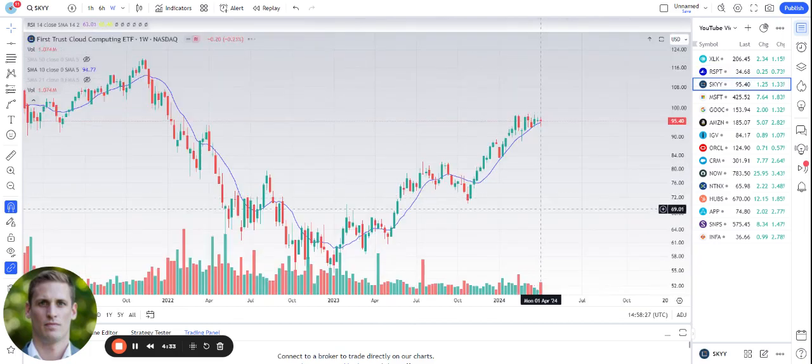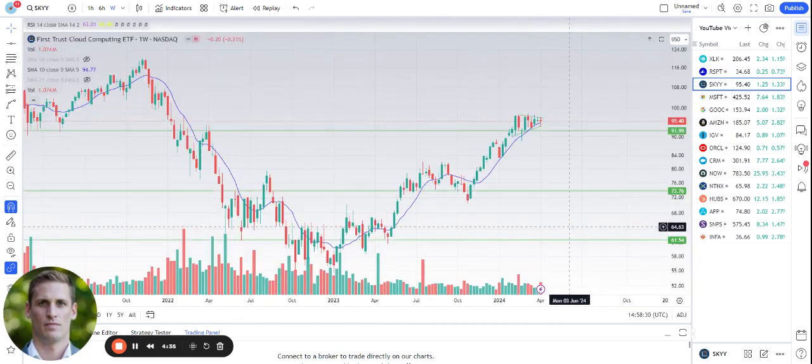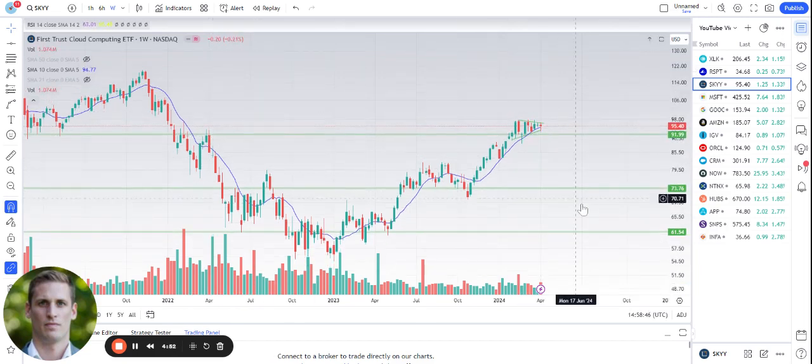We also see some constructive action when we look at the cloud computing ETF. So this is SKYY, with two Ys. It did close last week down 0.2%. But once again, we have very tight trading action up here. We're holding this key support level, which dates back to April of 2022, and we closed above that rising 10-week moving average once again. So overall, this looks really, really solid.